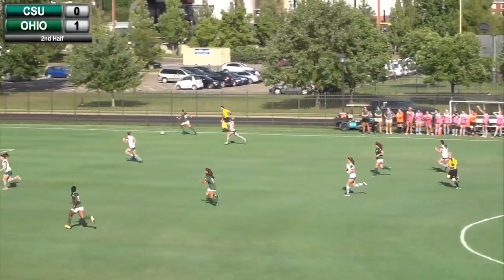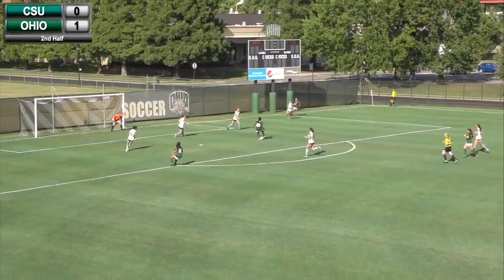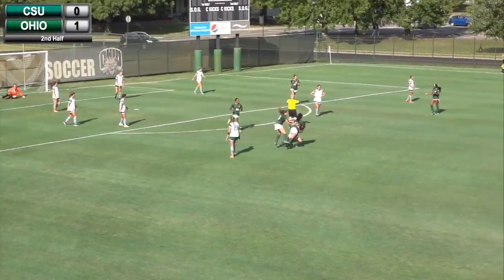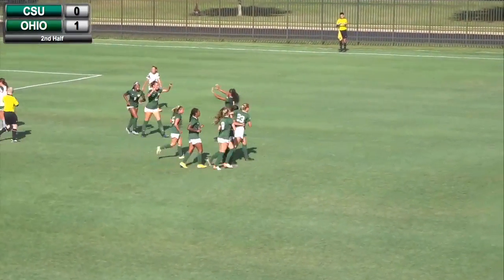Cleveland State on the right side now. Here's Bianca Sarti. Sarti looking across, tries to get it in, but Cleveland State lost the ball, and the shot deflects off of Sam Wexel's gloves into the back of the net, and this match is tied.